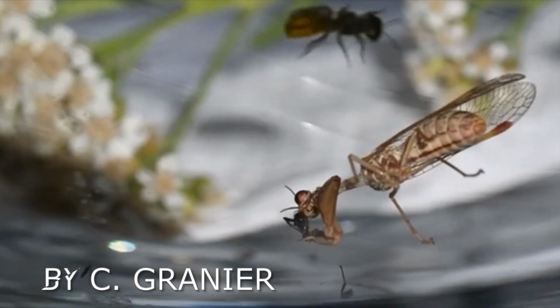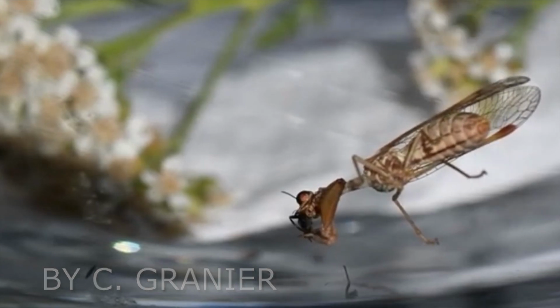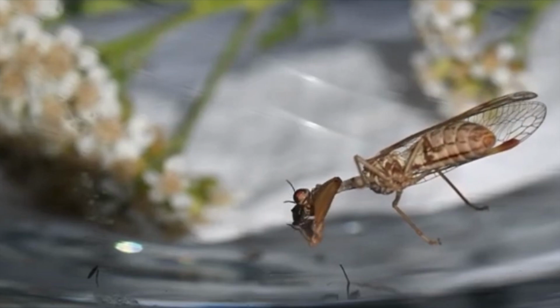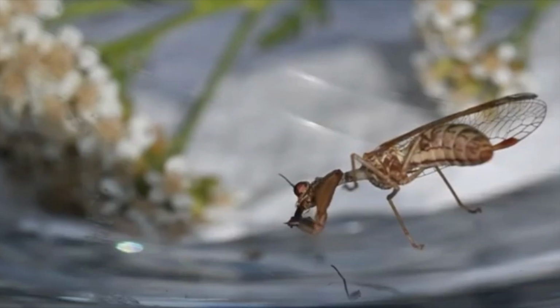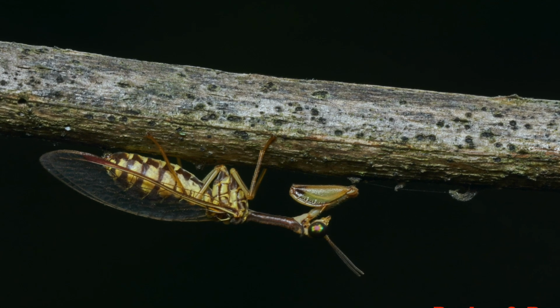Some of the differences between these and other mantids, though, are that these guys are more aerial than mantids. I've seen them hunt on the wing, which is pretty cool. Mantids usually like to sit and wait, whereas these guys will kind of track down their prey. Another difference is that they're primarily nocturnal. They're filling the same niche as mantids are, except they're doing it at night.